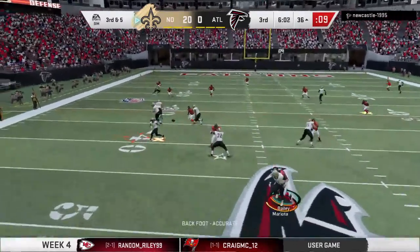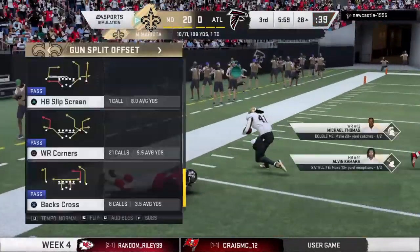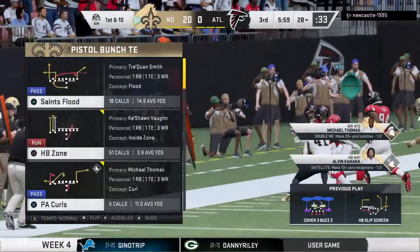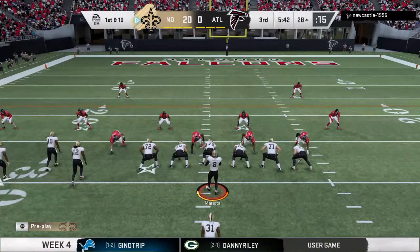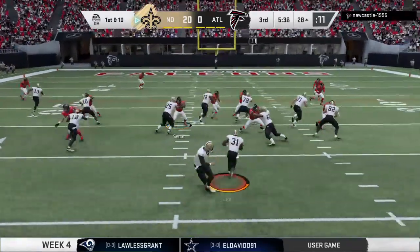Mariota to throw it. They'll set up the screen now to Kamara. 8 yards on the pickup there, and it moves the sticks. Let's give a little credit there. The offensive play caller sensed that the screen pass was available. Whenever you're getting a lot of heavy pressure towards your quarterback, that's when you're thinking about running the screen and using that pressure against the defense. And it worked very well there for a first down.